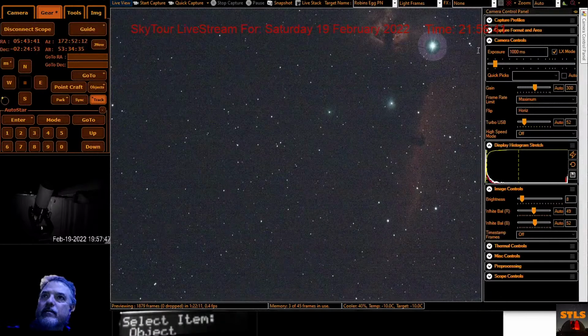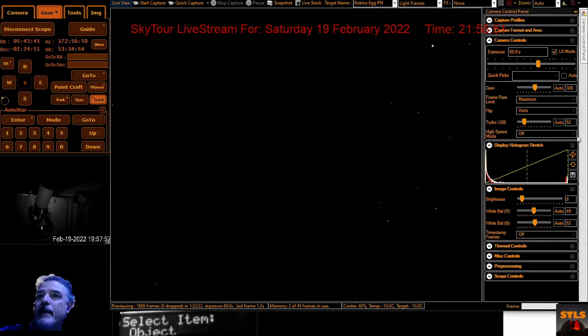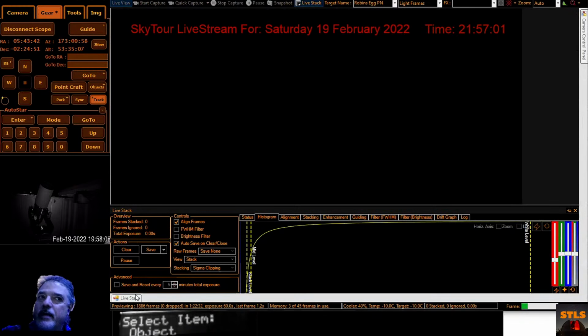Let's start with 60-second exposures, and let's see how they turn out. If they look good, we will go up to more. If you're doing deep sky work like this, you're going to end up doing 10 and 20-minute exposures, okay? I'm not doing that now, but that is what you could end up doing.